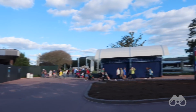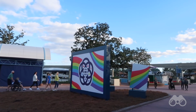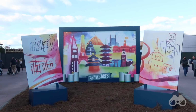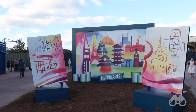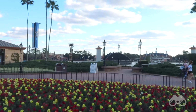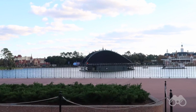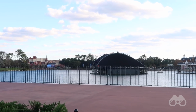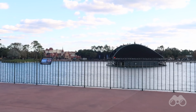Heading over to the World Showcase here, you can see this giant EPCOT logo with the new Festival of the Arts design on it. This is some of the Festival of the Arts decor that was installed overnight here at EPCOT, with the festival beginning in a few days. Oh my gosh, guys, I can already see that giant Harmonious barge out there on the World Showcase Lagoon. Here it is. You can even see there's that little informational placard that they've put.